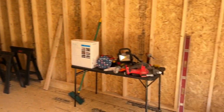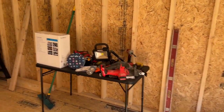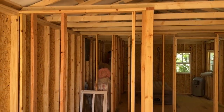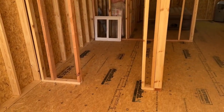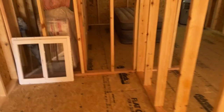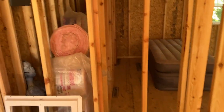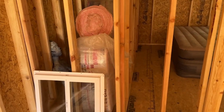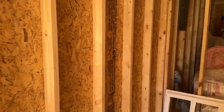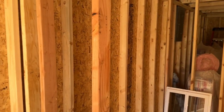But we now have a doorway for the bathroom area. This is going to be a 5x8 bathroom with a 5-foot shower, 36 by 60 shower. This window right here goes on this wall. Gary and I will be doing that tomorrow, and I'm going to shoot video on how we install the window.